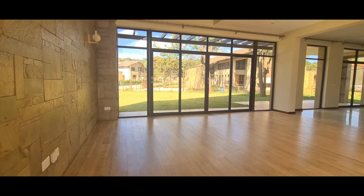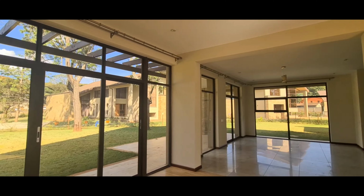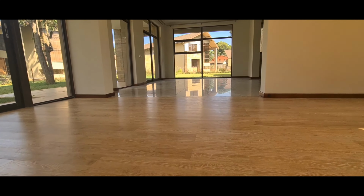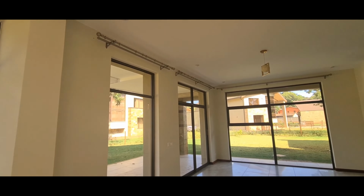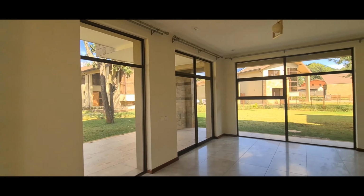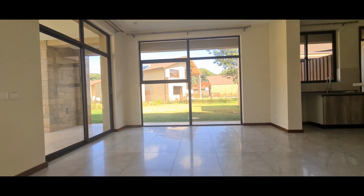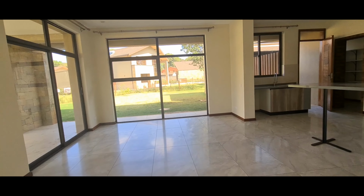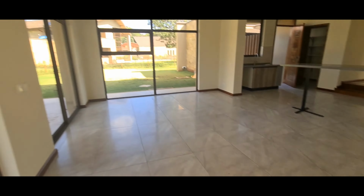You can access the backyard from the sitting room. This is the door. And that is our dining area. Also, you can access the backyard from the dining area, so you don't need to come to the sitting room to go to the backyard. You can see the curtain rod from everywhere. The tiles in the dining are different from the sitting room. The sitting room is that one, and the dining is this one.